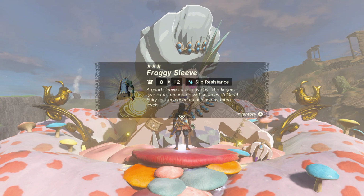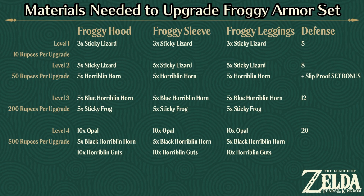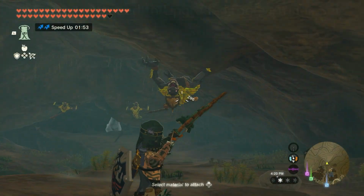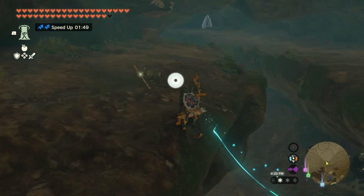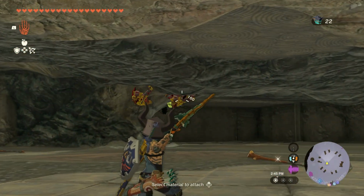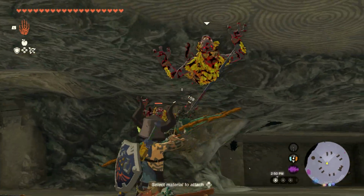Not bad at all. Finally, we have the level 4 materials. As you should probably expect, it ain't pretty. You'll need a whopping 1,500 rupees, 15 black Horriblin horns, 30 Horriblin guts, and 30 opals. Oh man. The black Horriblin horns follow the same rules as the standard and blue Horriblin horns we outlined before. Sadly, there's no way to speed that up unless you get lucky with your spawns in caves.